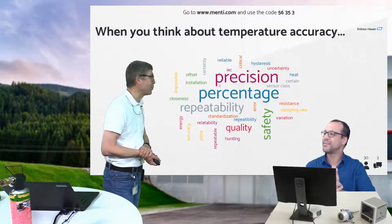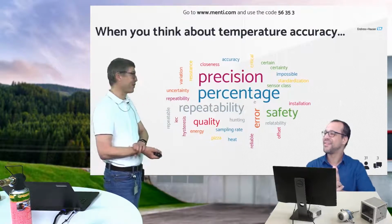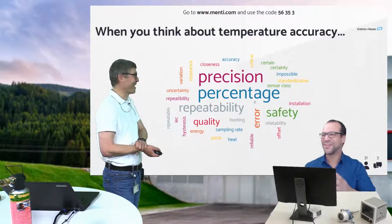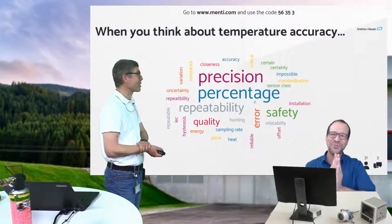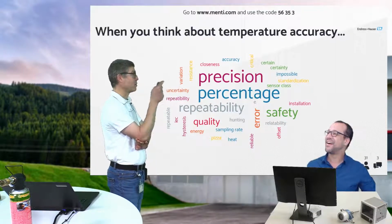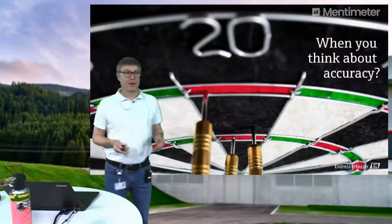Pizza. Good. Yeah, pizza temperature is very important. That's right. You also see we don't have a word filter inside, so please don't abuse the possibilities you have. Variation, resistance, certainty, standardization, sensor class. Great. Yeah, we can work with this. All right.